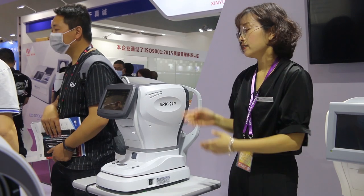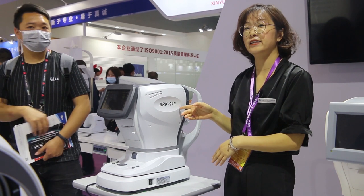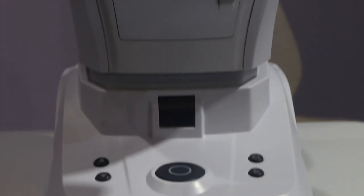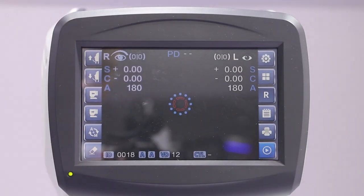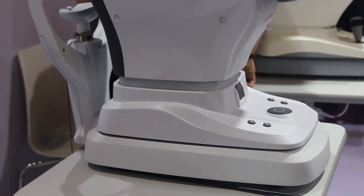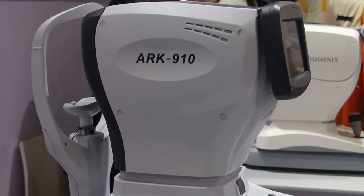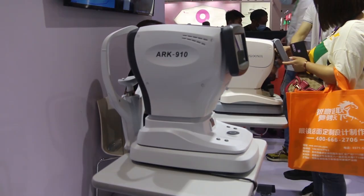We also launched many new products during the fair. My colleague Cynthia will introduce you. This is our new auto refractometer. The model is ARK910. Compared with our previous products, it has two main improvements. One is that it uses 3D tracking to focus the eye, and the other is that it uses a new structure of optical system. Let's see how it performs.